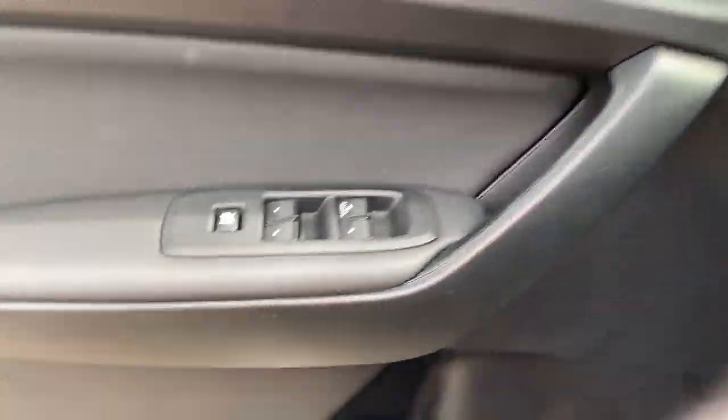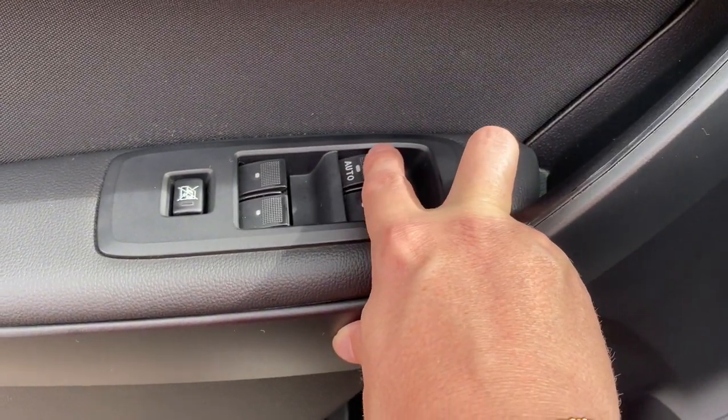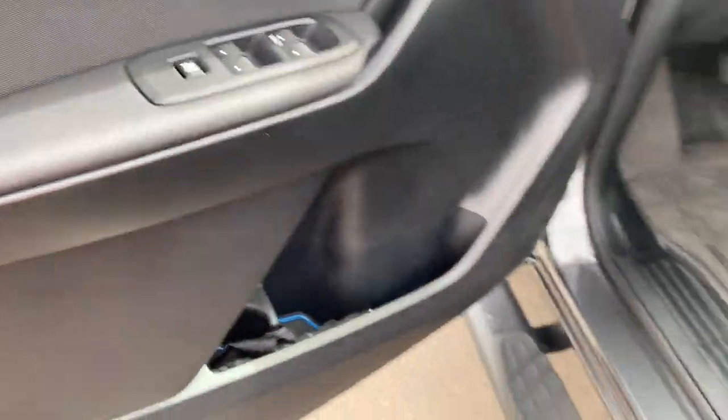Doors, pretty basic, got your controls. The one downside here is that this is only auto up and down for the driver. It's not included even on the passenger, which kind of sucks, but that's okay.